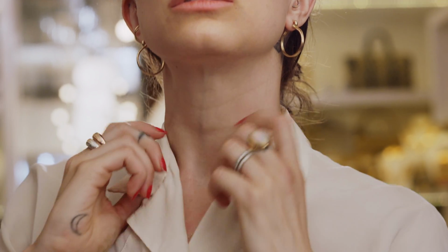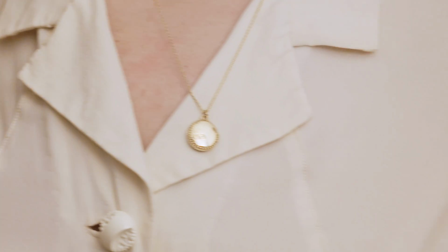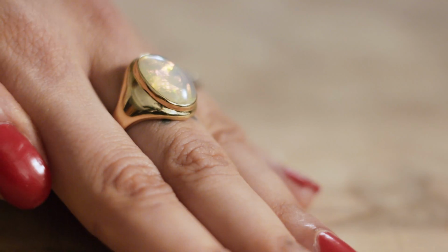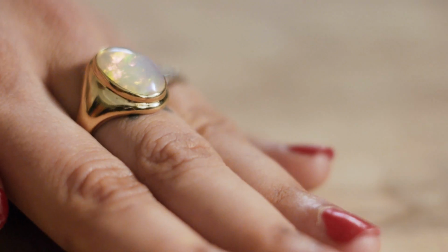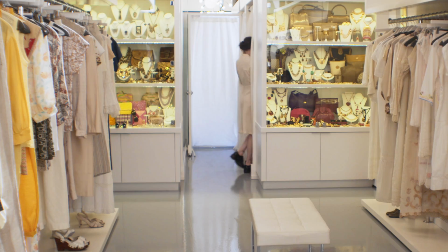With the silk dress, I love pops of rose and yellow gold, and a locket makes such a nice statement with that dress. The opal signet ring is just so beautiful and amazing. You can wear it with anything, but I think especially with this dress.